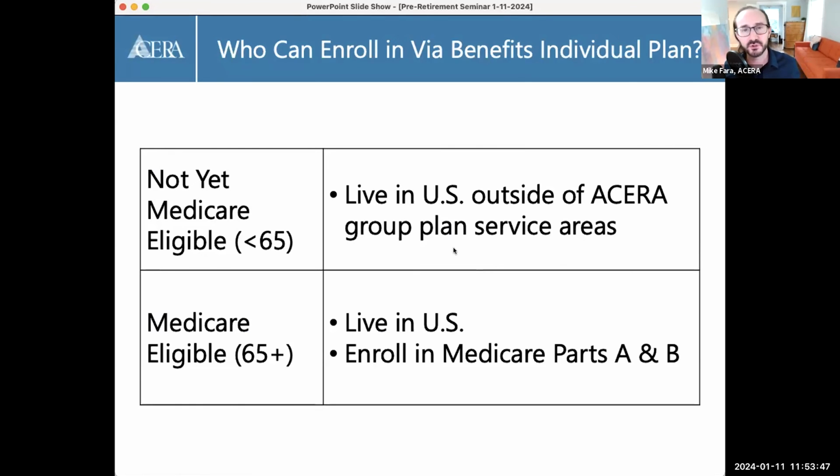So the question is, who can enroll in a Via Benefits individual plan? Well, if you're not yet Medicare eligible, you can enroll as a retiree if you live inside the US, but outside the group plan service areas. So if you live outside of the Bay Area, Fresno, Sacramento, Southern California, and Santa Cruz, you can enroll in an individual plan through Via Benefits. Like let's say you move up to Redding, that's outside the group plan service area. Or you move over to Nevada, that's outside the group plan service area, and then you can get an individual plan through Via Benefits. Now, if you are Medicare eligible, you can live anywhere in the US.